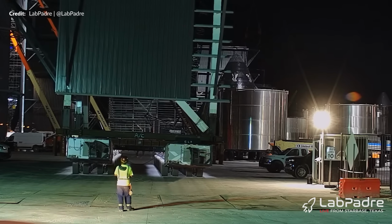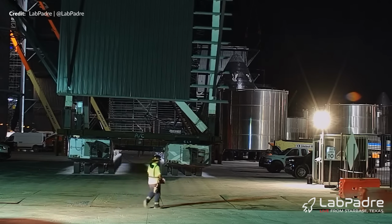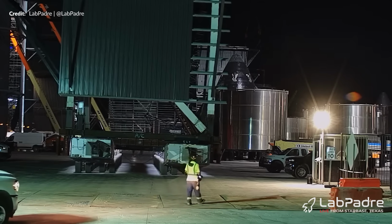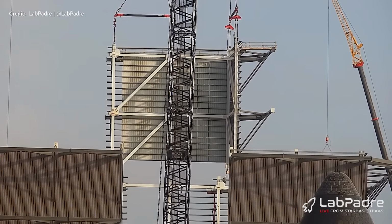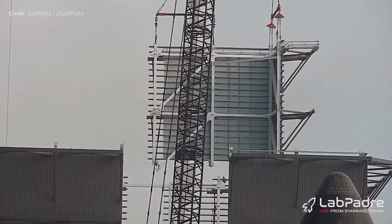That blockade at the main entrance didn't last long, as SpaceX showed it back open, transporting in the next corner segment of the ring yard. In no time, we were witnessing the first segment of the third layer being lifted.